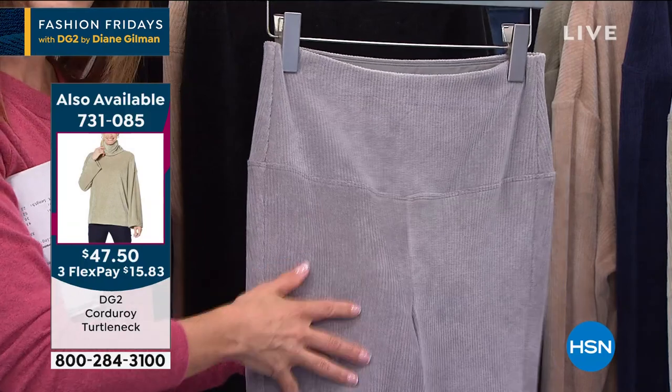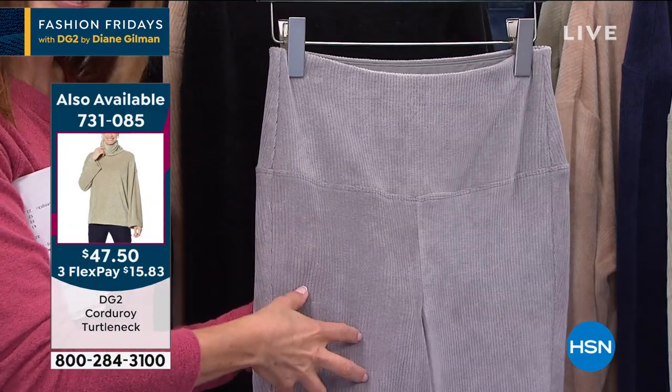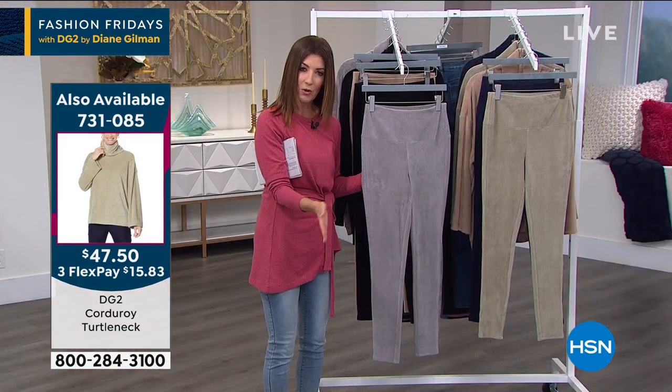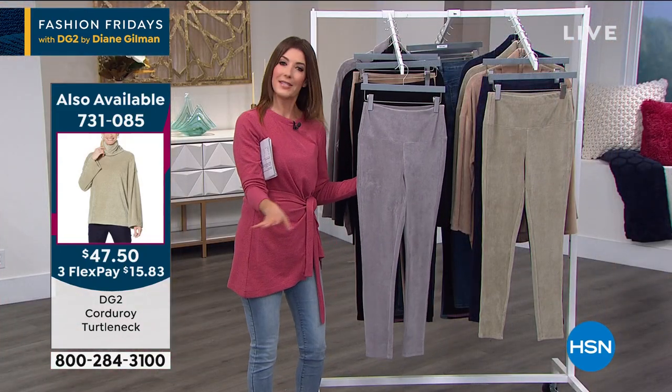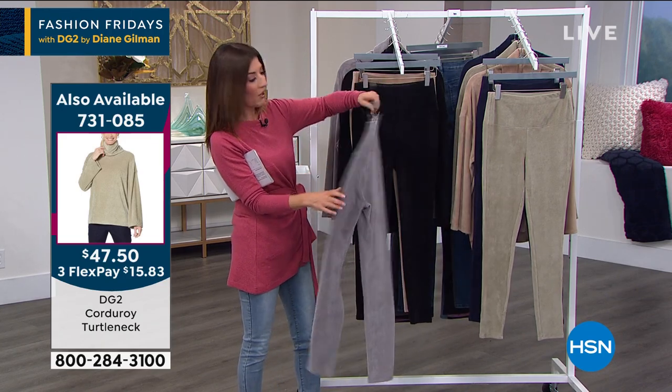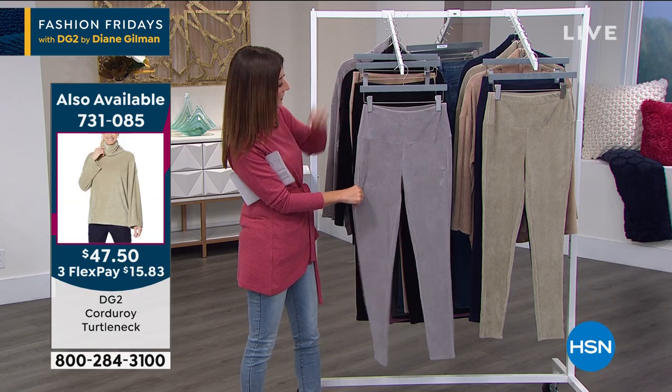And then the texture of the quote corduroy is very subtle. It's not like your corduroy from the 70s. Remember those stiff little jeans that you wore with like the built-in knee pads? This is not the corduroy that you grew up in. This is a wonderful, soft, and just adds a little texture, adds a little interest.